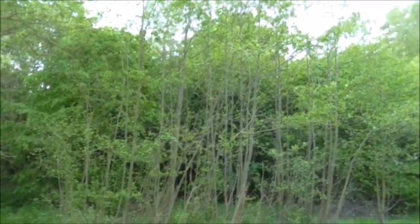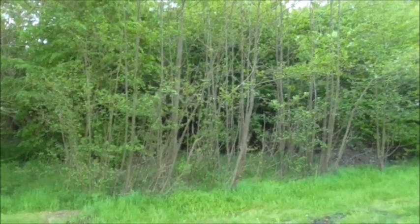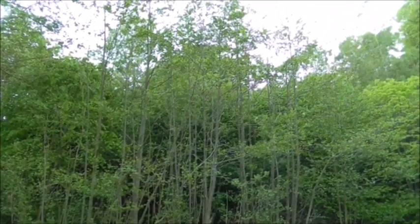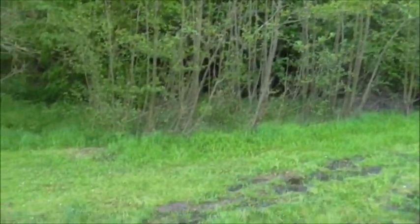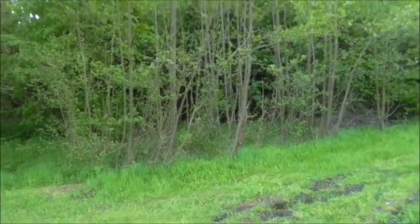Okay, folks, I'm still out on the hunt for hazel. I came across this tree here. I was having a look at it. It's not hazel, it's actually alder. Very, very similar in leaf style and growth formation as well.